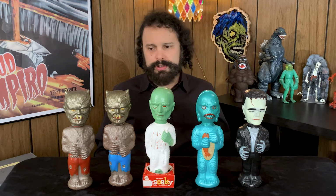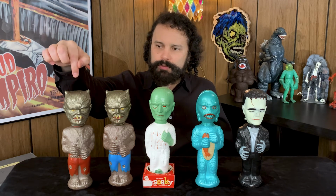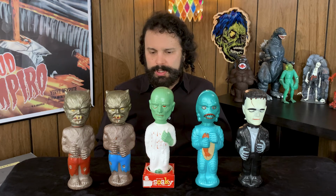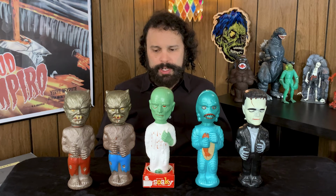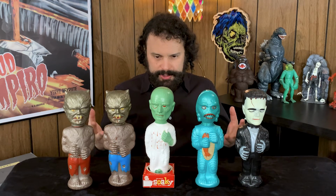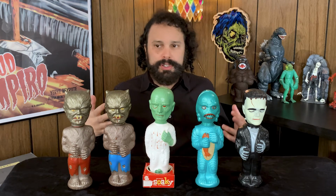150 for the creature, maybe. I don't know. And I don't know what the red pants Wolfman is going for these days, but he'd be the most expensive one. And I could be way off with my prices, but you can find them cheap, but usually that's in ratty condition.